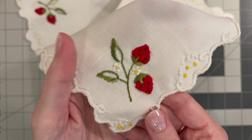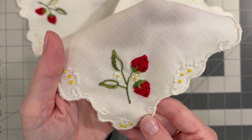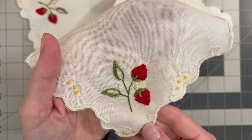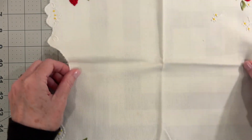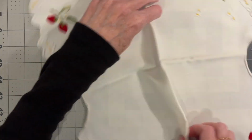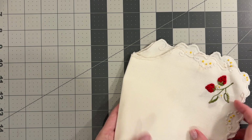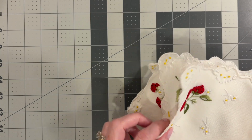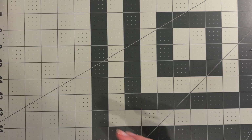Y'all, I have never found strawberry embroidered anything. So this is a treasure to me. And there's four of them, one on each corner. It doesn't even look used. It's so pretty. Oh, I just noticed that not all of them have the same number of blossoms. That's neat. All right.